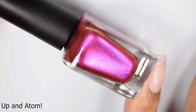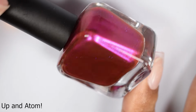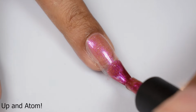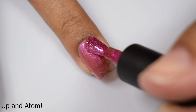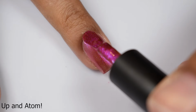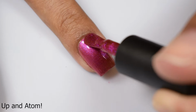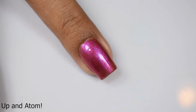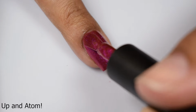First up is Up and Atom. This is described as a deep magenta base with purple shimmer and bright red magnetic pull. This, to me, is like a very far off, distant cousin to the magnetic polish that she released in January's PPU this year that everyone just fell in love with. It's got this ghostly, ethereal type of magnetic pull to it. If you wanted to wear it unmagnetized, I think you absolutely can. It translates really well that way too.